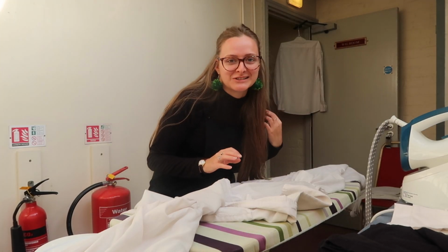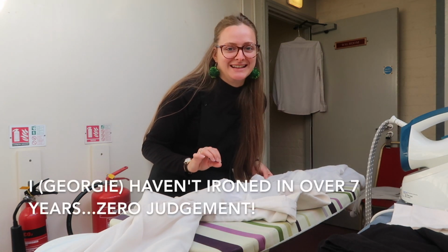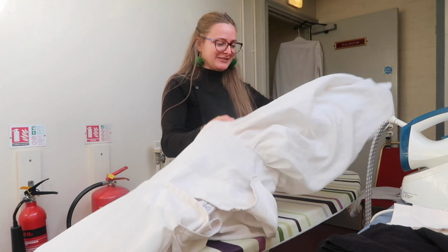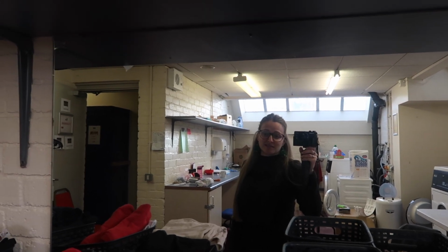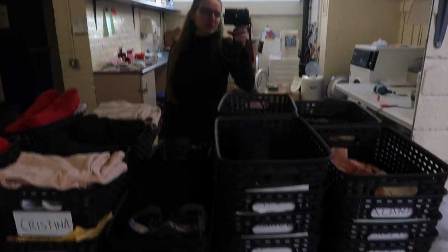Apparently ironing takes too long because the camera just cut out on me, which is really funny. I'm also now really paranoid that it was judging my really bad ironing skills. But it's fine, it works. Hello again. So the ironing is all done. It cut out halfway through because apparently ironing isn't that interesting, which it isn't, to be fair. But it's got to be done. I actually don't mind ironing, so that's okay.